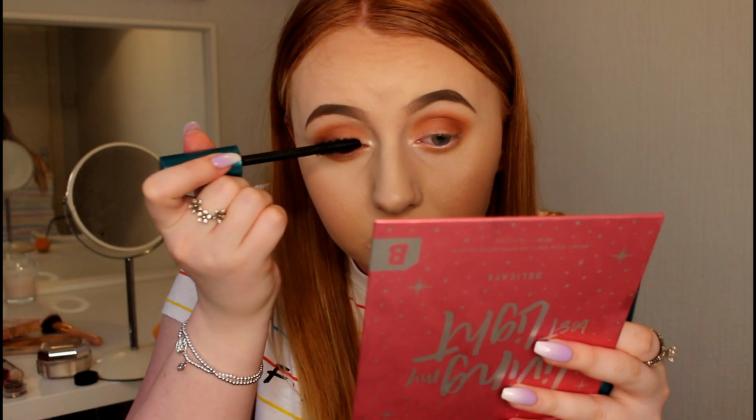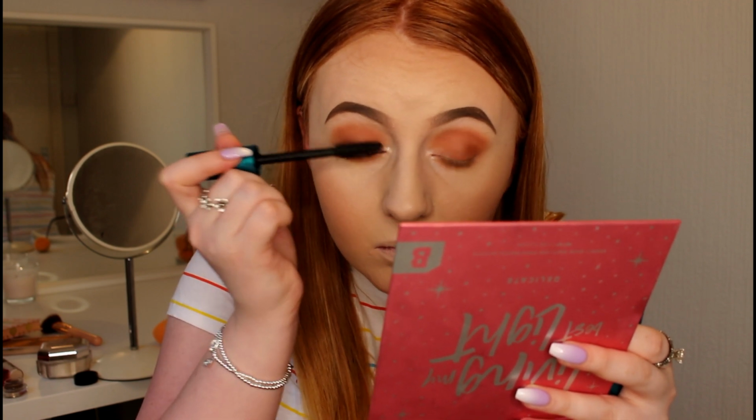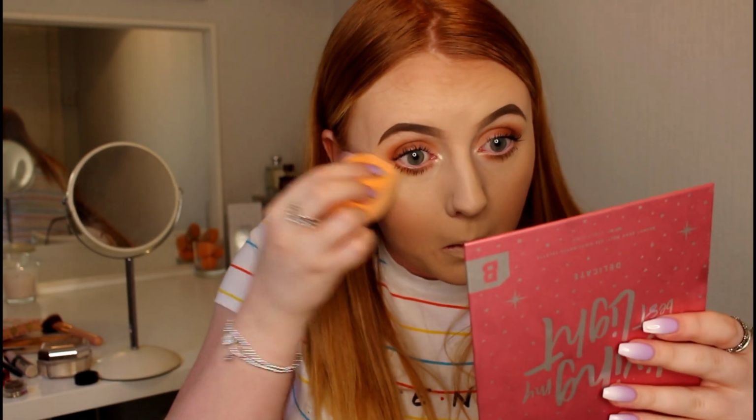This probably sounds really cheapy and nasty, but my favourite mascara is the Avon one. £4, really good. And I've got it on my face. Well, look at the difference that mascara makes for £4. It's worth it. Great. Let's just get rid of that bit I put on my face.